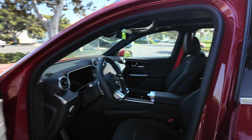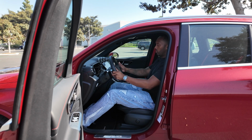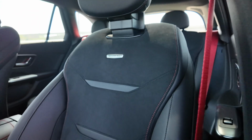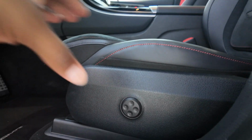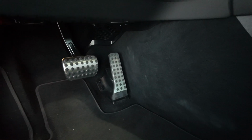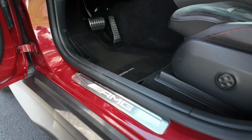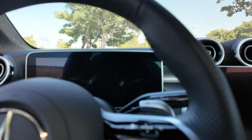Now, speaking of seats, these seats look great and they're comfortable. I'm 6'4", I have plenty of headroom and leg room when I'm sitting in the driver's seat, and you even get AMG branding and some red stitching, and ours even has a red seat belt. Now, moving down to the bottom, you can see this is where the lumbar controls are located, and even down here we get an aluminum brake and gas pedal, but no aluminum dead pedal. But we do get AMG branded carpets and AMG sill plates. Now let's hop in, start it up, take a look at the inside.